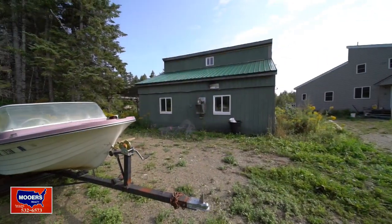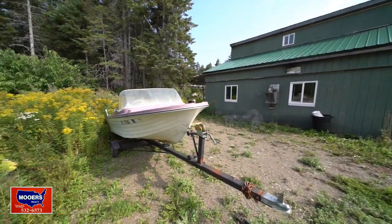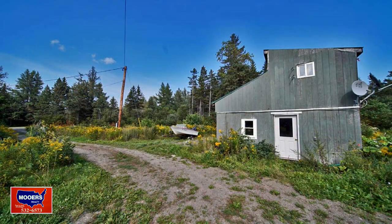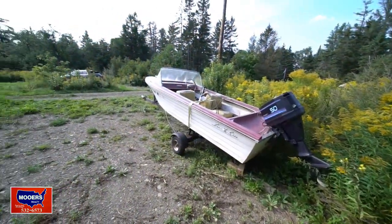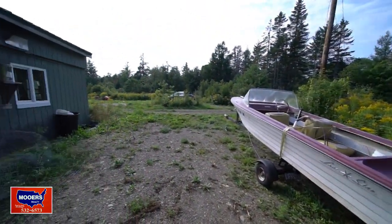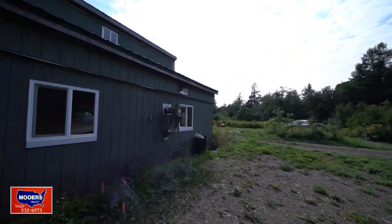24 by 15 with a metal roof. Not sure what's going to happen to this boat and motor. 50 horse, that'll get you up, and maybe on one foot if you're a water skier.